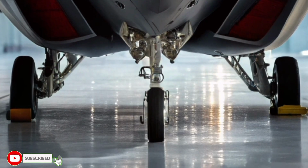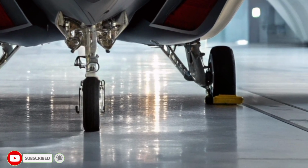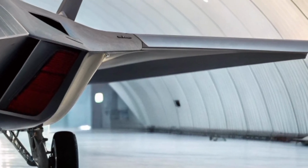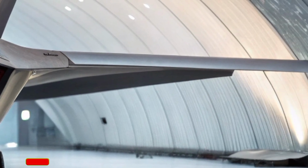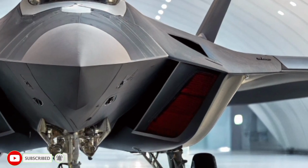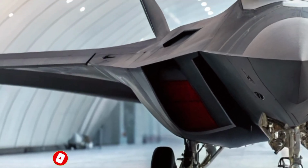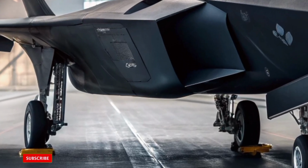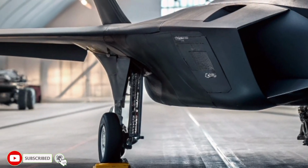The entire structure is guided by a digital nervous system, an onboard neural network capable of processing flight data at quantum speed. This AI doesn't just assist the pilot, it learns from every maneuver, every gust of wind, every kilometer flown, optimizing its algorithms for unmatched stability and precision. Performance is where this flying jet truly becomes legendary.